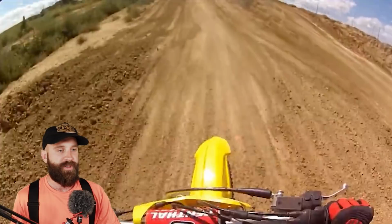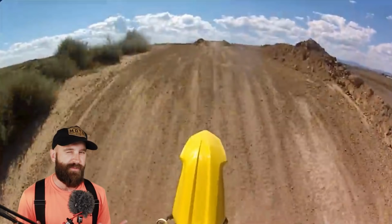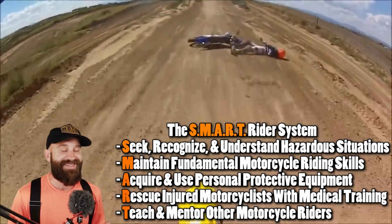So we're going to go forward just a little bit more. And this right here is exactly what I'm talking about. You're going to get a lot of airtime, a lot of impact type of injuries, and you're going at a high rate of speed because you're trying to make this jump. So kudos to this motocross rider for landing and then immediately swerving. We talk about that in the S.M.A.R.T. rider system, maintaining your fundamental physical skills, and this is exactly one of them.